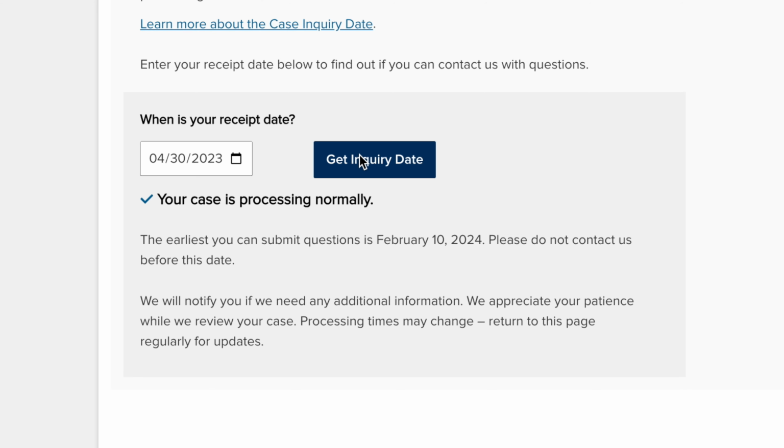That's February of 2024. So usually what happens in these cases, and the reason it's sometimes so confusing, is that your case may actually be outside of this 6-month range, but you can't make an inquiry until 93% of the cases have been adjudicated. That's what may happen if you go into the system. It's just outside of the normal time frame. You still may have to wait until you make your inquiry with your case status tool.